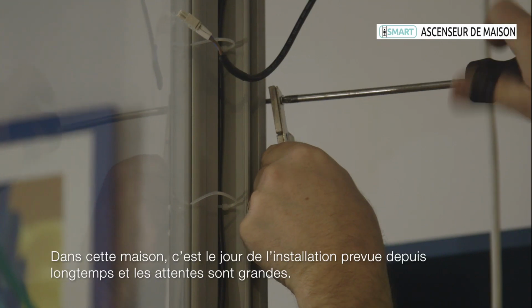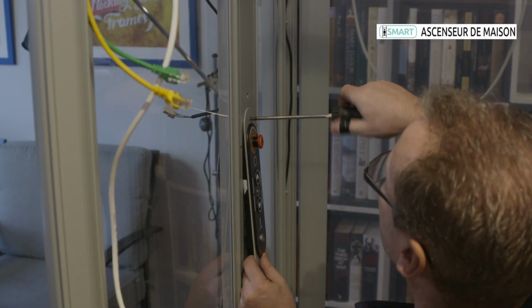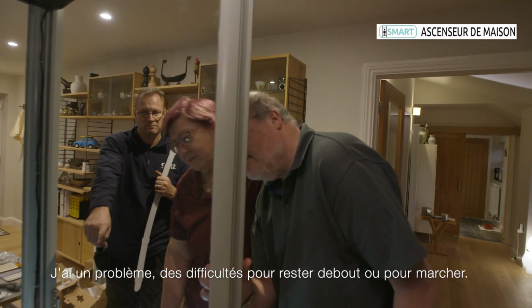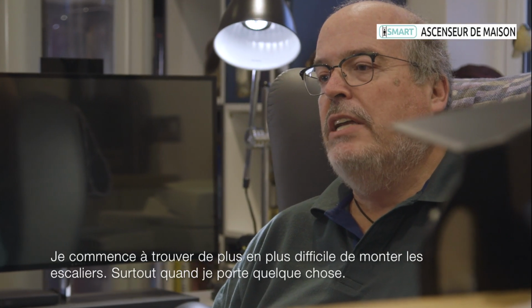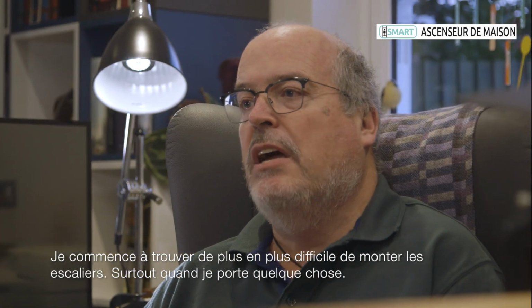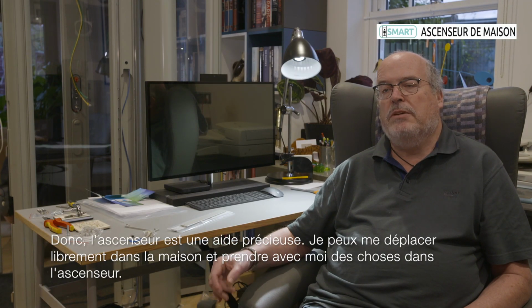In this house, it's the long-anticipated installation day and hopes are high. I have a problem, a disability in terms of walking and standing. It's not too bad at the moment, but we were looking to future-proof the house. I'm starting to find it much more of a difficulty coming up and downstairs, particularly if I'm carrying things. So this will help me to be able to move around the house, to be able to bring things up and down in the lift.